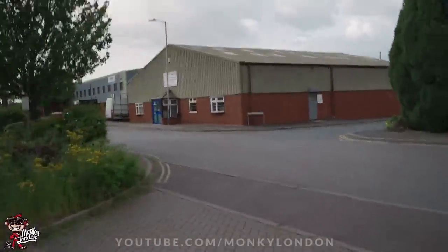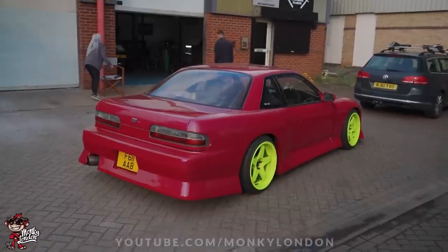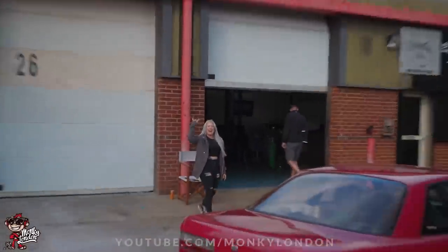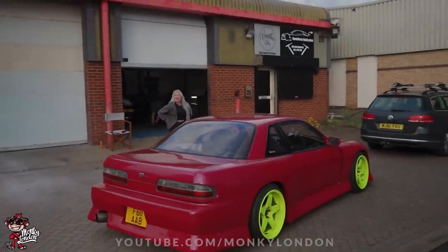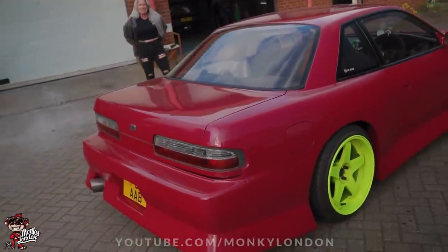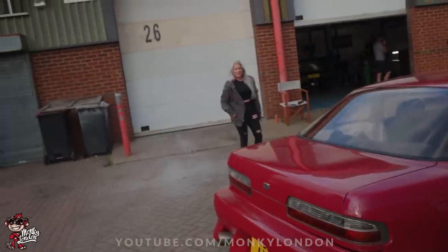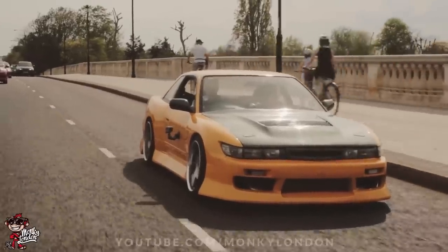The RX-7, even the PS13. Hello. Lady like Kayleigh in the house. Very famous lady and a very famous car. This car was actually just in the latest Fast and Furious movie, which is Fast X. Yeah. Doing some drag racing. And you guys will probably recognize this car as well.